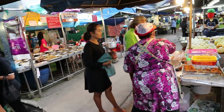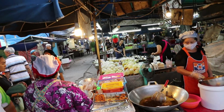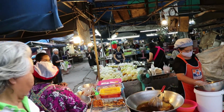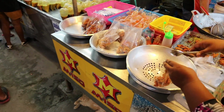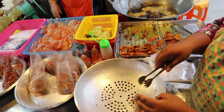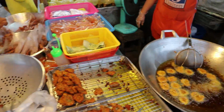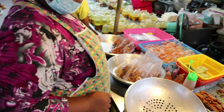Down there, there's all sorts of takeaway dishes. Might have seen that shop featured in a video last year of takeaway in Thailand. So making Thai fish cakes here. Got them bagged up. How many you want? 20 baht? Okay.